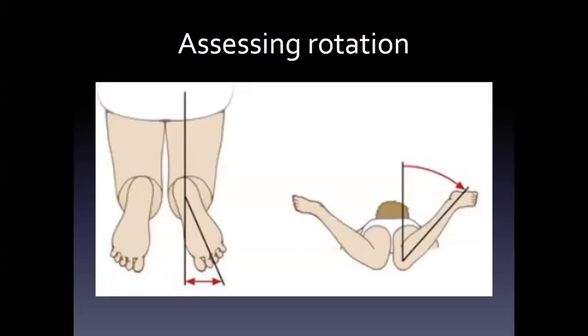In assessing rotation, I think that we can be thankful for the pediatric texts. A lot of these very same examinations apply in the adults. On your left, this is how you'd want to assess for external tibial torsion or rotation. You have the patient lying prone on the bed with the knee bent at 90 degrees. And then you're looking at the angle of the foot relative to the thigh. And anything more than 30 degrees, I think, would be abnormal. Obviously, this is within a range.